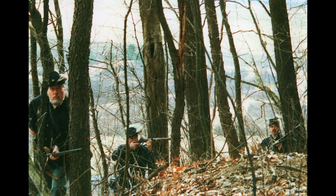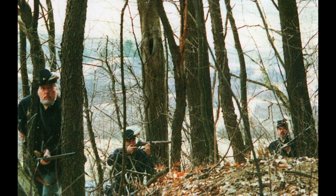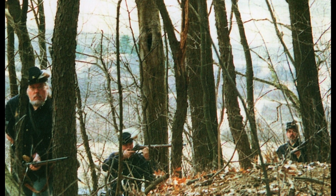Later, he ordered his men to simply fire at the stone fort to keep the enemy's heads down while sending a flanking force up the mountain to surround the Rebs.